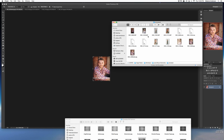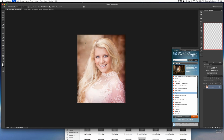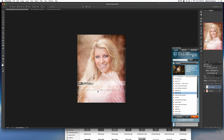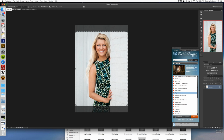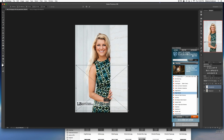You can see we have the raws, the high res, and the web. And we can organize that into folders if we wanted. But all right, that's it for that image. So Command W, close that window. Same thing. Drag and drop. Set it, flatten it, crop it. Save as, web, save, and close. I mean, you can whip through these pretty quickly. You could even make an action if you wanted.